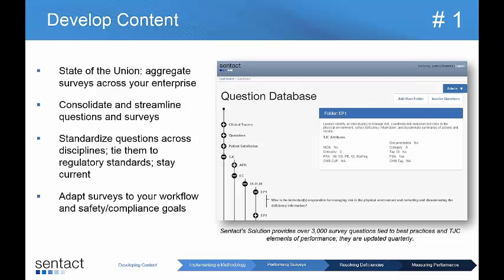So you have, as I talked about earlier, all of these different surveys, lots of different questions across your organizations that might be operating in silos, different surveys being conducted by different departments. So we recommend that you aggregate all those surveys across your enterprise, and then start to look at consolidating and streamlining the questions and surveys. And what you might find, and what we've found, is that you might have the same question being asked in several different surveys, and maybe it's worded a little bit differently, but the process or the outcome that you're looking to get from that is really the same.